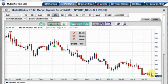Now, this is a basket of currencies. You can see new lows. We had sort of a little sideways market Monday and Tuesday, even Wednesday, but nonetheless, Tuesday was a bad day. Then Wednesday didn't help, and then Thursday today is under pressure, 74.69, minus 100.